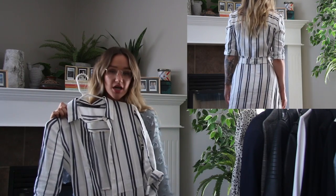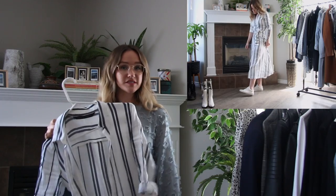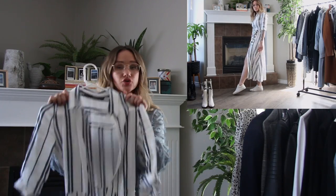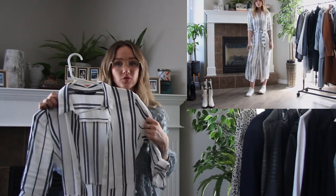Multiple options here. It's a great neutral color. It's a great neutral pattern. It's never really gonna go out of style. And I've gotten so much wear out of this dress. I think it's absolutely perfect for a capsule wardrobe.